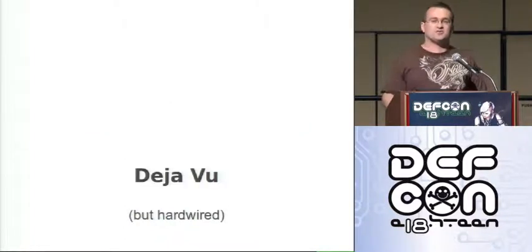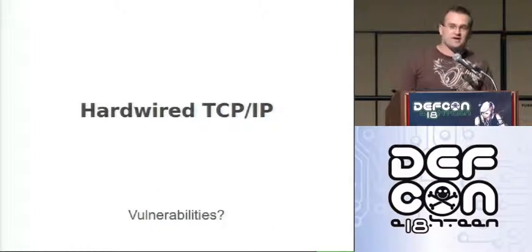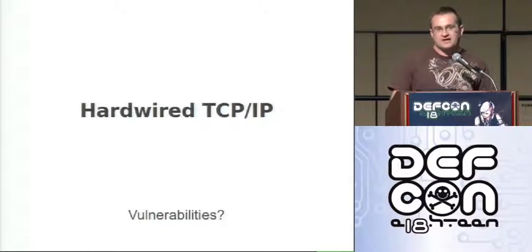So a lot of the issues that you'll run into are the same sort of things that have been run into with traditional computer systems and traditional websites, but they're in a hardwired solution, so they're a lot harder to upgrade. For example, the Ethernet board I indicated earlier has the hardware TCP/IP stack. So the question is, are there any vulnerabilities in that? And I say, you should try and find that out. I would be surprised if it was a perfect TCP/IP stack, because I don't think that's been invented yet.